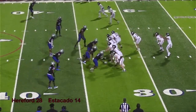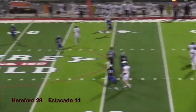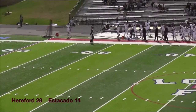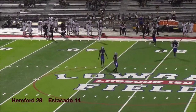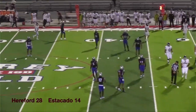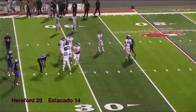1st and 10 from the 33. Rolling right, he wants to throw. He's looking, throws on the run. Got a man out there. Passes underthrown and complete. He dropped it. He did not hang on at the 37-yard line. Such a good throw, too. A great throw, right off the numbers, and we dropped it on the far sideline at the 33-yard line. Yeah, that would have definitely changed the way we approach these last 17 seconds.